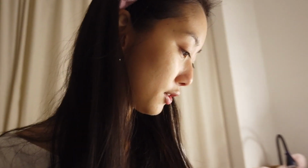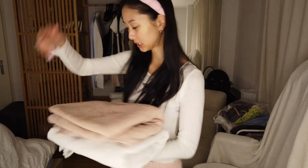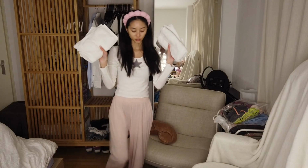Just not the clothes. So what else? We can already start packing some other stuff that I also need to bring, like some general stuff. Let's just get on to that first. We gotta bring towels because we're gonna be swimming and showering. And I bring two extra small ones as well. So then I have four, which should be enough.